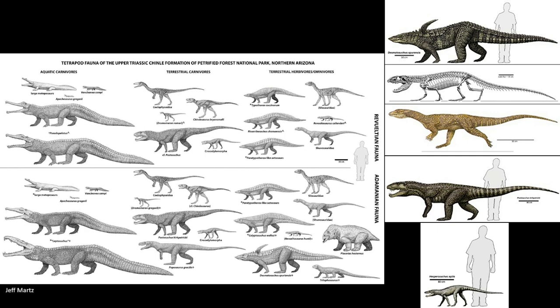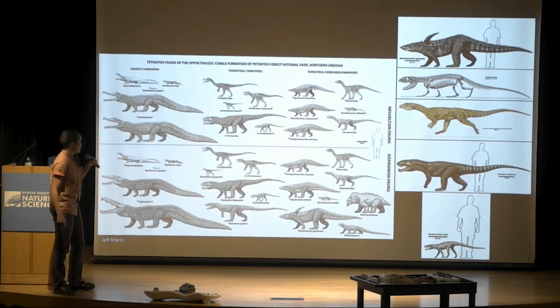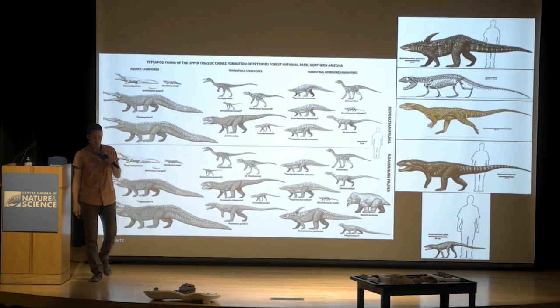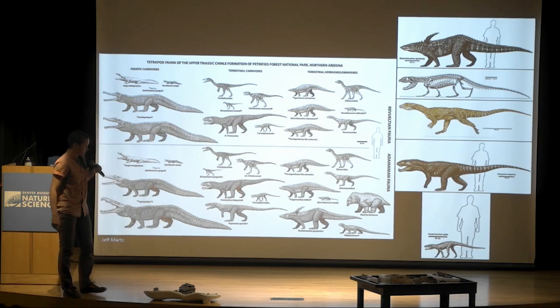At this time, pretty much any dinosaur you can think of had a crocodilian analog, and these are small, they're large, they're spiky. Some of them, like these guys, look just like crocs from today, but they're actually the most distantly related things that we still consider more closely related to crocodilians than birds.